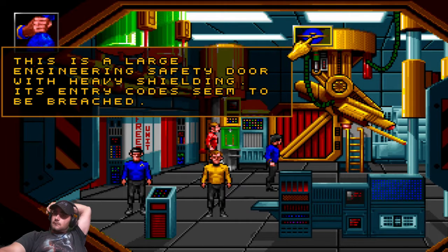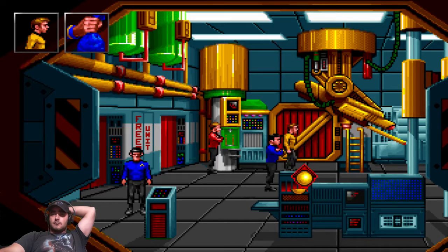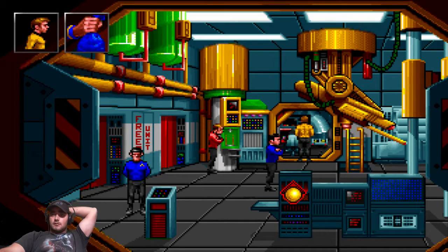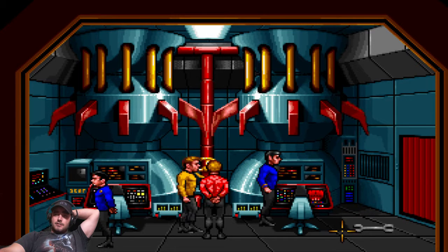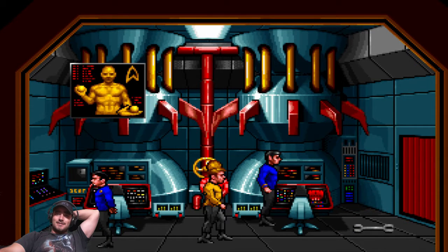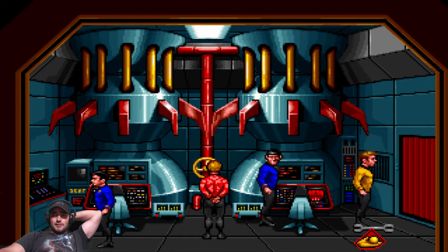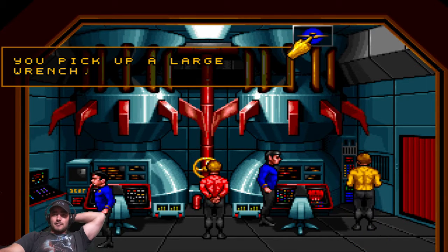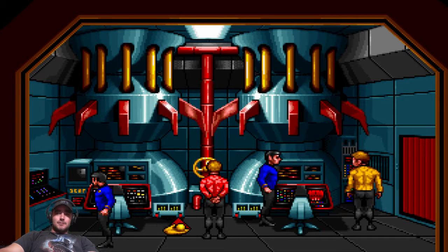This is a large engineering safety door with heavy shielding. Its entry codes seem to be breached. You pick up a large wrench. You can call it a large wrench. Is there a small wrench somewhere?